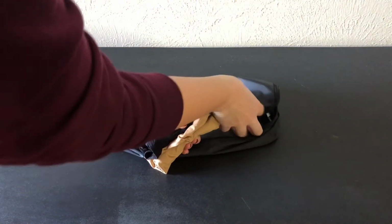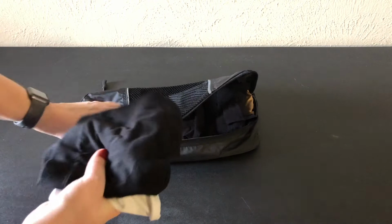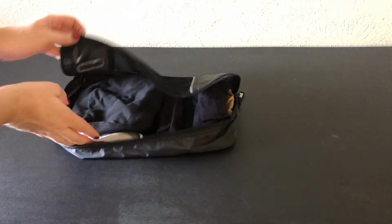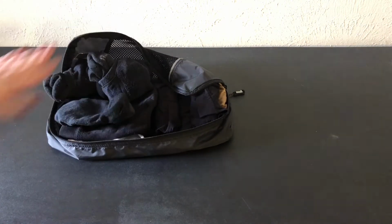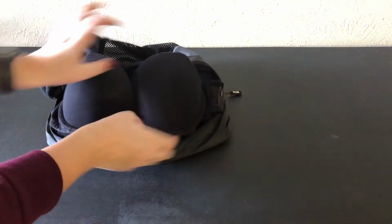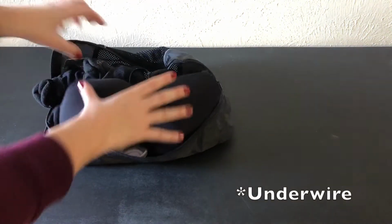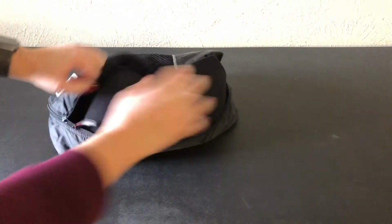For my undergarments, I will use one of the smaller packing cubes. I have rolled up my underwear and will pack that first to the side. Then I will lay the sports and sleeping bra flat, pack the bulky socks on top, as well as the bottoms of my swimsuit here. And then for my regular bra, since it is wired, I will pack it around the clothing item so that it can preserve its shape and then zip it up.